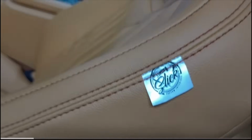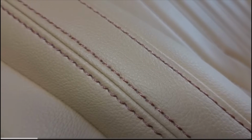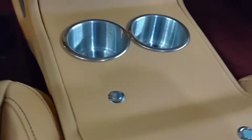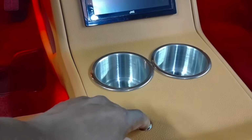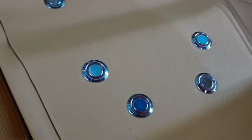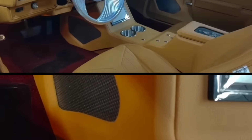Ain't no imposter. We did the Camaro bucket seats. Did some contrast stitching on it. Came up with a nice little seat pattern. Built a nice little console for it. 2 cup holders, LEDs. Y'all know we went through the whole car. He said, I got to get them LEDs. These for your windows, up and down, up and down. They come on once you cut the lights on. So we had to add that touch. We did a 6.5 in the door, 6.5 on each side. That's pretty much it on the oddball, man.